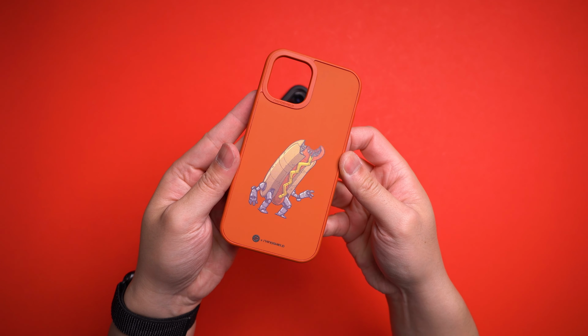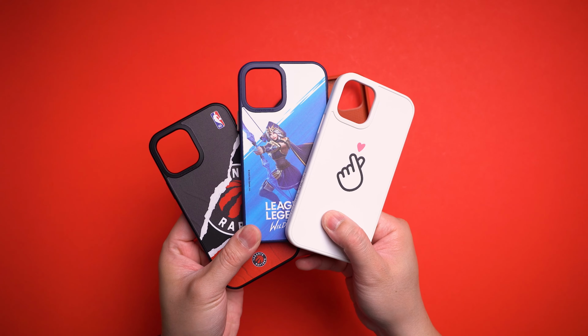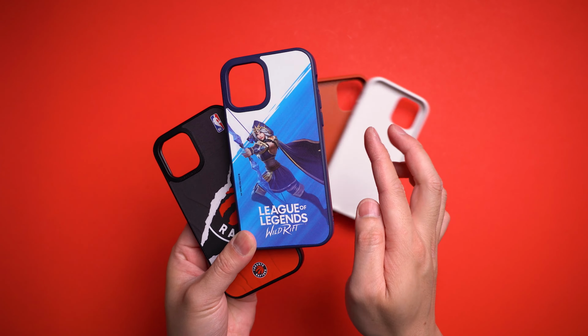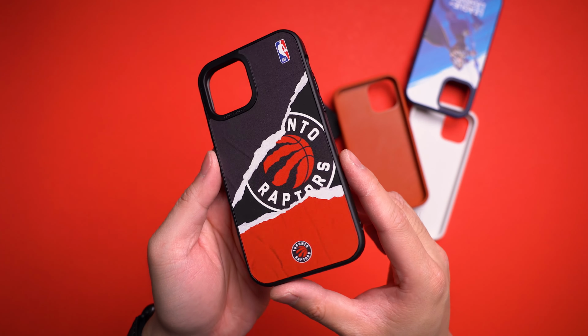Although I'm a big fan of the blacked out option, the case does come in several colors and designs to choose from, many in collaboration with other artists. There's a whole series for the gamers out there as well, and my favorite to rep my home city for that one time they won the Stanley Cup or something.